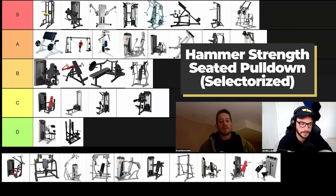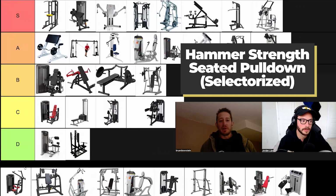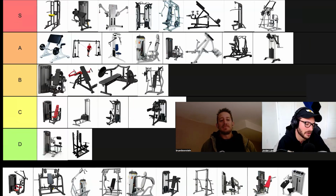Selectorized. Yeah, I've never used this machine before, but I can imagine that it's quite solid for upper back, rear delt focus. So I have an idea of where you'll probably rank that, but I'll let you lead on that. Yeah, I put that in the A or B category. It's definitely not an S category. I probably put it in the B category, frankly.